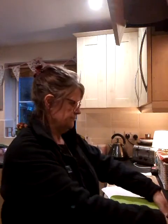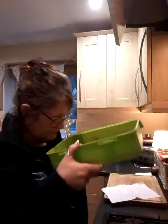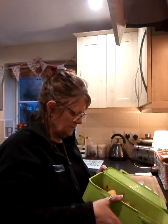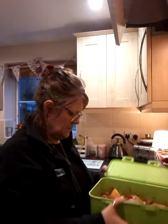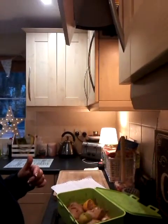Smells good. Don't look any different from last night. Looks exactly the same. Smells good though. Does smell good. So what I'm going to do is I'm going to put some rice on in a bit. But I've got to start cooking this up. So let's move you over this way a little bit so you can see what I'm up to.